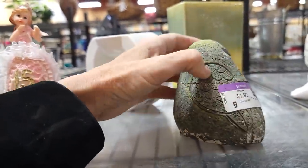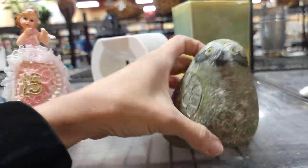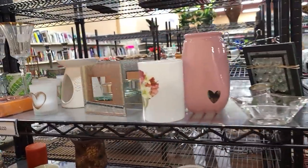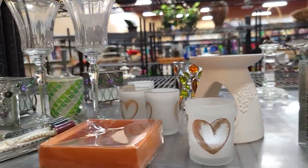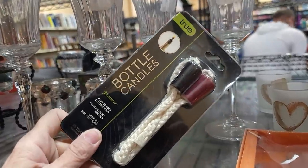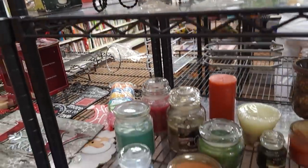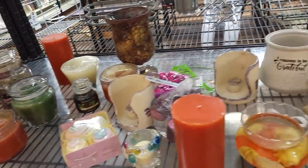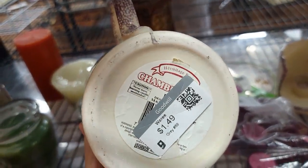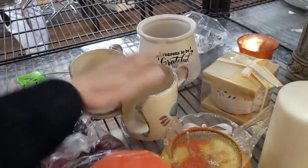That's a dollar. Oh, he's a key hider. Look at that. Put your key in there. Hide it. Put it in the yard. It's kind of cool. Let's see. Bottle candles. Oh, I guess you can make a candle out of a bottle. These are cute. Little Hermitage Pottery chamber candlesticks. There's two of them. They're nice.